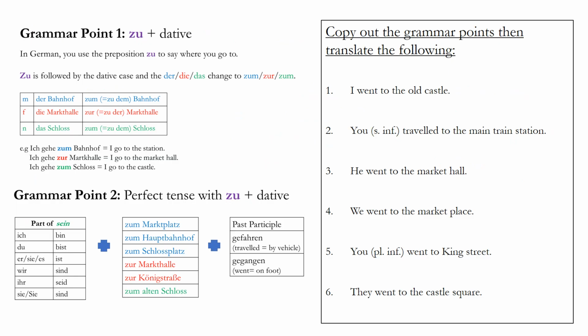So, I'd like you to copy out those two grammar points and then see if you can translate the following 6 sentences. These are all in the perfect tense, so you're going to be needing to look at grammar point 2. I'd like you to pause the video now, as I'll be going through the answers in a moment.